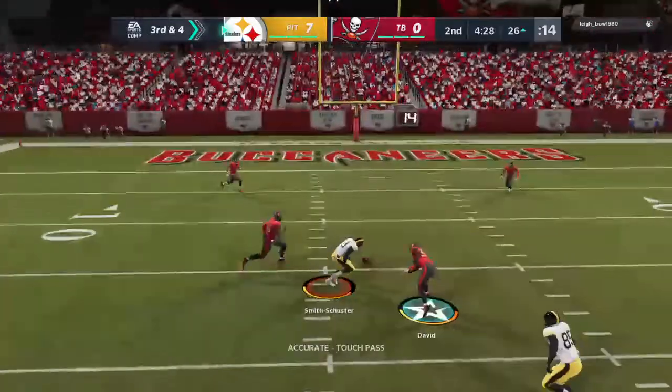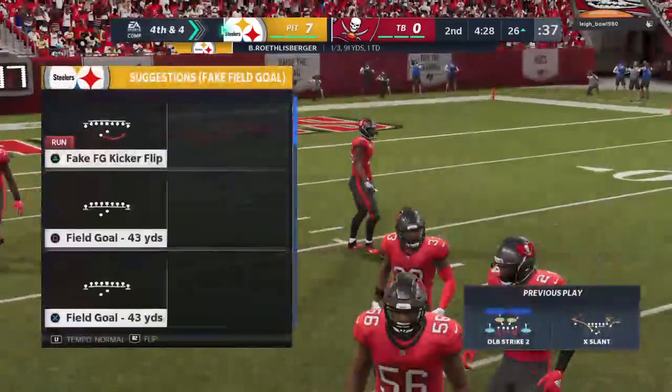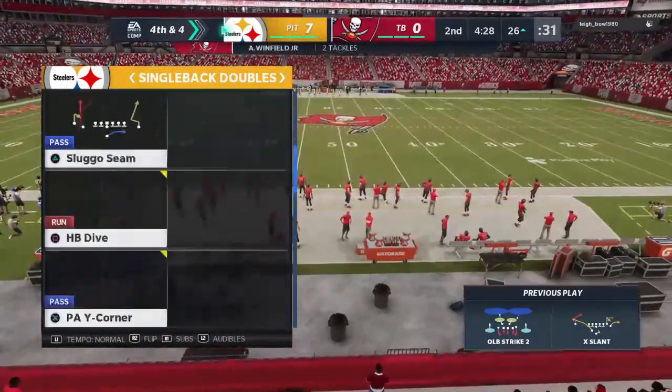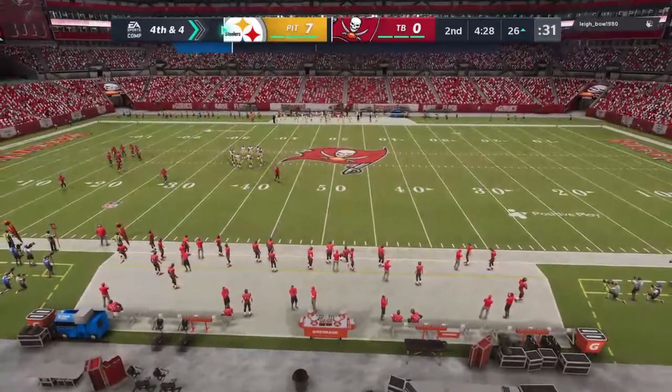Roethlisberger will throw. And that is incomplete. Right up to that point, I was about to say he's had a pretty good half catching the football, but let's just be honest about it. He should have caught that one. And he knows that. That was one right in his breadbasket and one he normally catches.